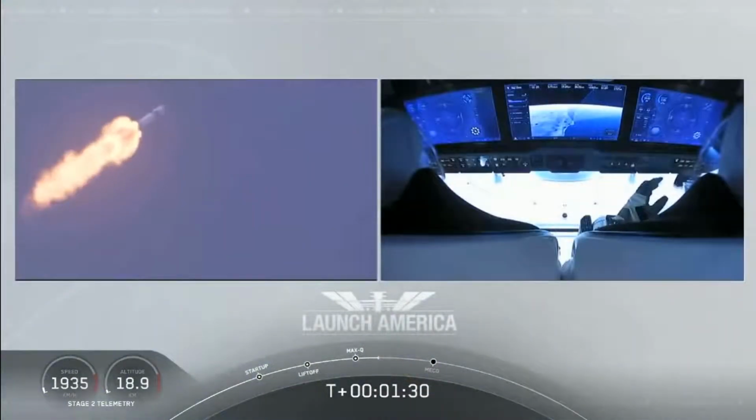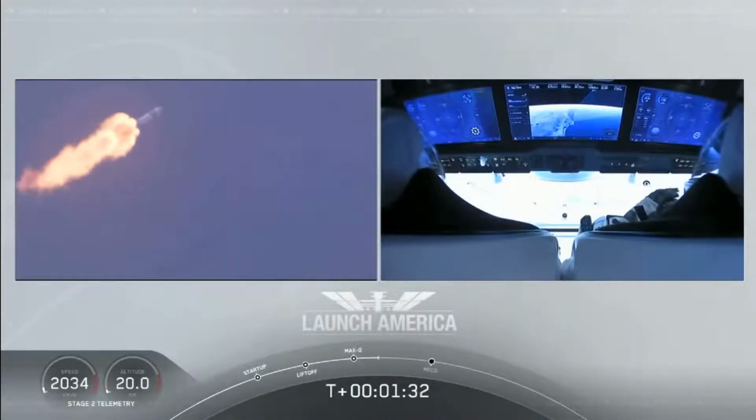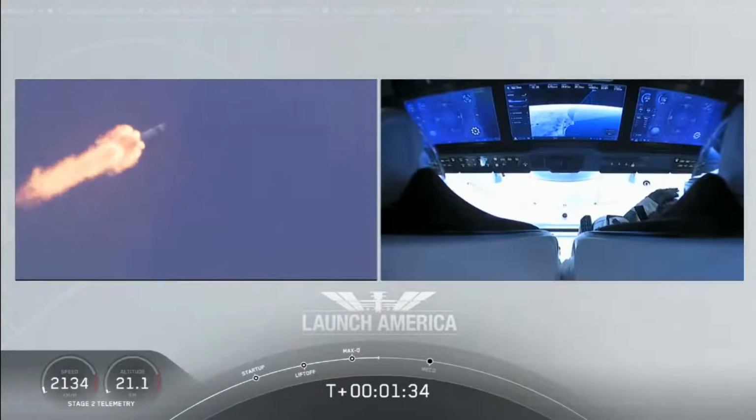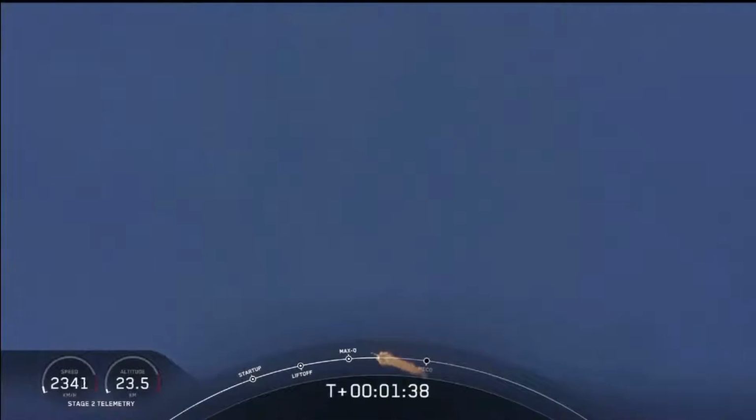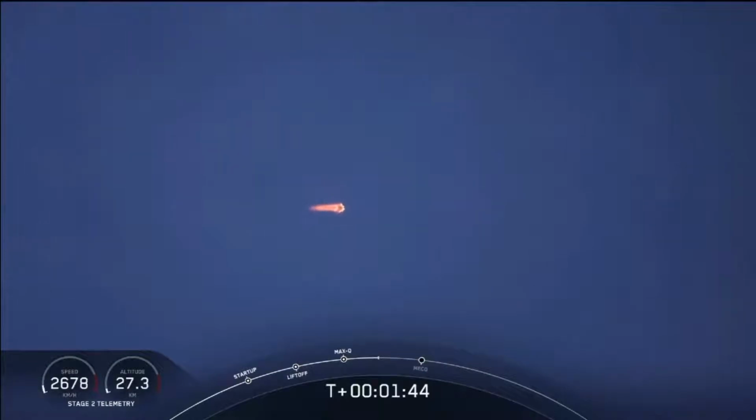Copy, 1 Bravo. And we heard that 1 Bravo call out. That's just the second abort zone that they're in. They'll continue to be on this until the first stage has done its job and they switch over to the second. At this point, Bob and Doug are pulling about 2.3 Gs, 2.3 times the Earth's gravity, already moving at over 1,500 miles per hour.